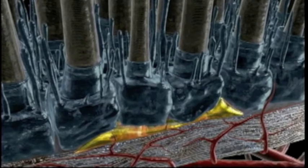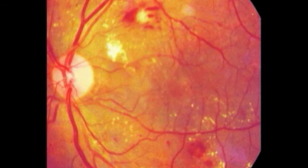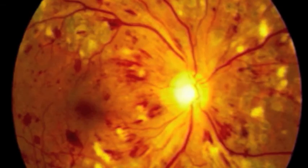The type 1 diabetics, the younger age onset diabetics, tend to get the full closure of the blood vessels and the blood vessel growth, which we call proliferative diabetic retinopathy, proliferative meaning growing. The type 2 diabetics, the later age onset diabetics, tend to get more of just the milder damage to the blood vessels where the swelling occurs in the macula, in the retina.